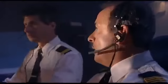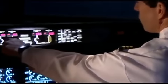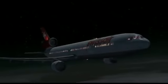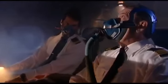Swiss Air 111 is directed to Halifax and starts its descent. Okay, can I vector you to set up for runway 06 at Halifax? The pilots appear calm and in control. Halifax is just 20 minutes away.